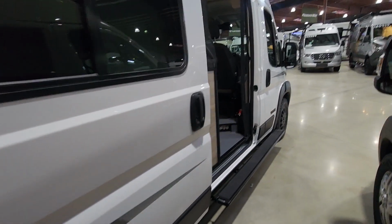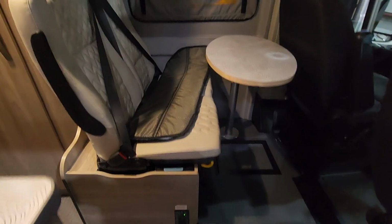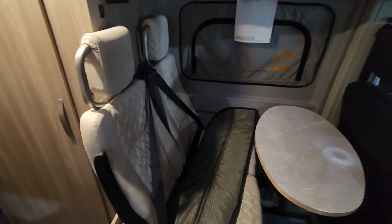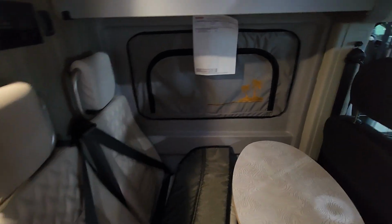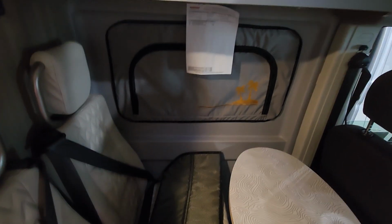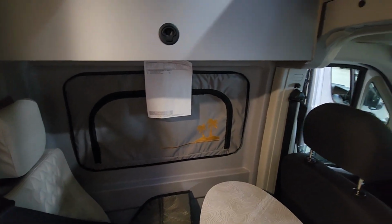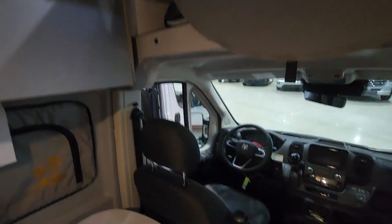This is a 2023, so it has a new chassis. When you come in, you have your seating area, okay, with two seats, three-point seat belts. Currently, they have the covers. I love these covers. You get a palm tree, so it's got the blackout shades built in with a zipper when you don't want to use them. You have a pop top up here, which is a separate sleeping quarters.